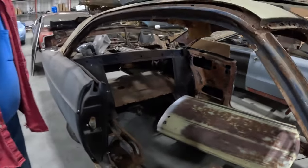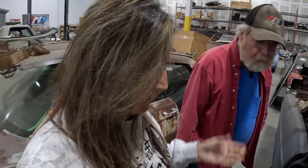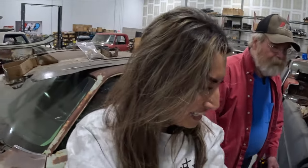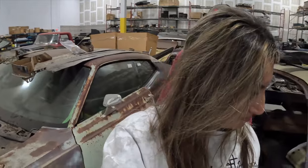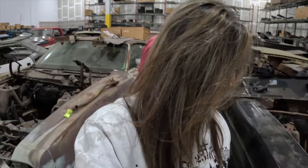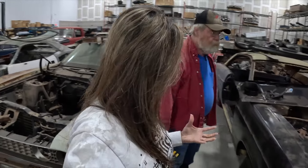Who cleans? Because obviously getting these cars, they would be very dirty. They would have trees and shrubs growing out of them. Well, I have to get the dirt out of them before I work on them. Wow. Because this place looks very clean. Can I just say that, Eddy? Oh, yeah. This place is very clean.